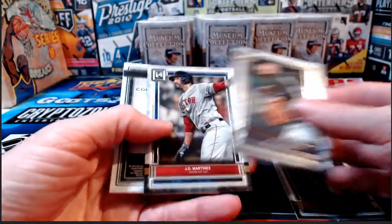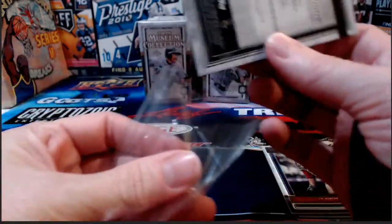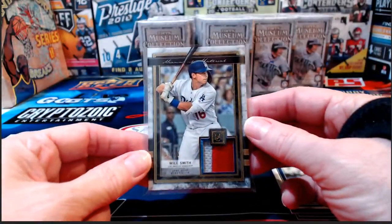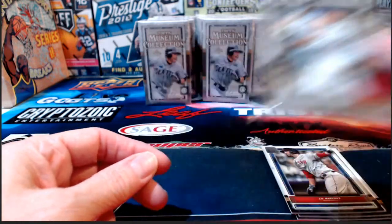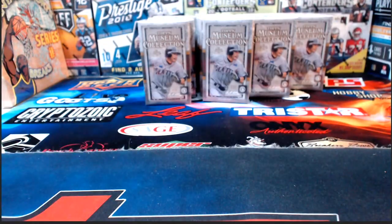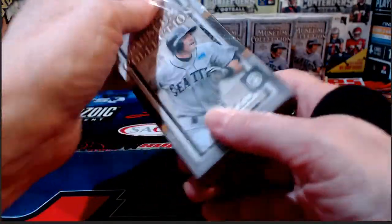Our base cards rolling through here. And a little hit also headed to the LA Dodgers. This one is Will Smith, and it is a relic hit numbered to 25. 2-color relic there. So not bad at all. Dodgers off to a good start. Yes, it is yours. Okay.